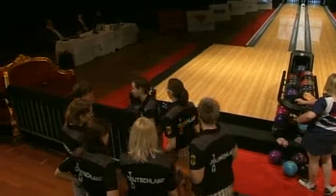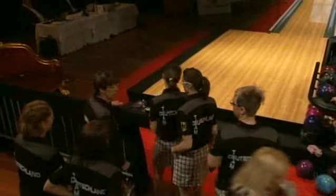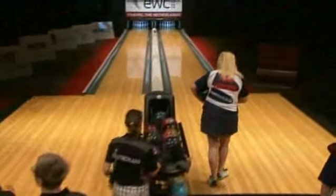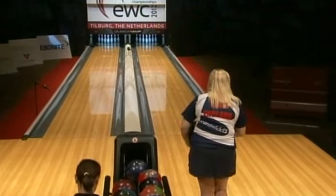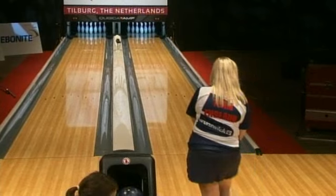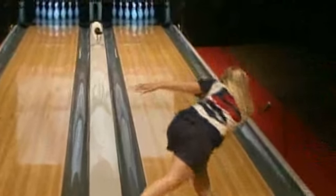And the Germans are having a bit of a team meeting. We are halfway done with this game, and the English are up by 60 pins. And 60 pins is not a lot if you still have 25 frames to go. That's true. It's nothing.